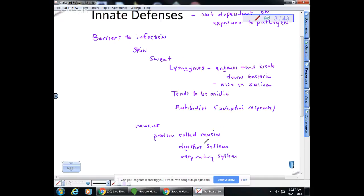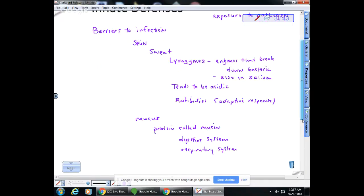So what is the genetically inherited disease where we produce too much mucus and it's too thick? A person would produce too thick of mucus and too much of it in their respiratory tract. Anybody know what the disease is? It's a genetically inherited disease. So children have it and then they tend to die of it young. Cystic fibrosis, yes. And so cystic fibrosis is where there's too much mucus.